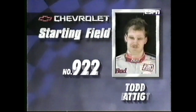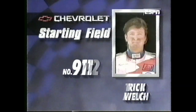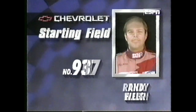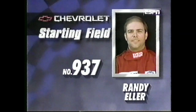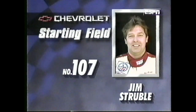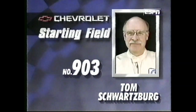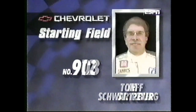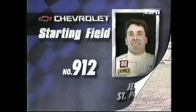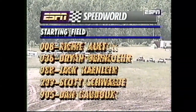From New Lenox, Illinois, Jeff Probst will be one of the cars to beat. Todd Addick, also from Dixon, Illinois, in this event as well. Rick Welch from Lancaster, California. He'll be in the number 911. And then the 937 of Randy Eller. Taylorville, Illinois, age 35 is Randy. Jim Struble from Derry, Pennsylvania, age 42. He'll be in the 107. And then there's Tom Schwartzberg. Tom proves there's life after 50. He's from West Bend, Wisconsin. We won't tell his whole age. Jeff St. Peter in the number 912. Jeff from Port Washington, Wisconsin. And here is the rest of the 17-car field.